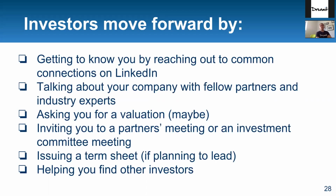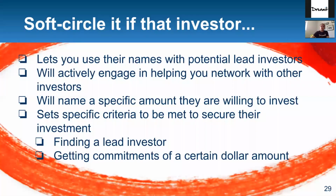How else do they move forward? They'll invite you to a partners meeting, they'll issue a term sheet if they're planning to lead, and help you start finding other investors. And we're going to talk about some of the intricacies of finding other investors and things you want to watch out for about what you disclose between investors. So if you're meeting with an investor, you can soft circle them and say, look, are you in? And they'll start to give you signaling. Will they let you use their names with other potential lead investors, actively engage in networking? So if you have one investor, you could ask them, are there two or three other investors you typically invest with that you think we should be reaching out to? You can absolutely ask that.